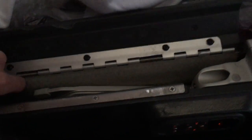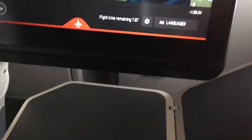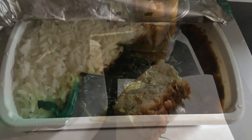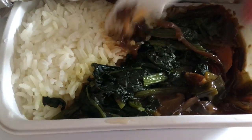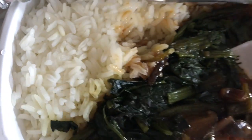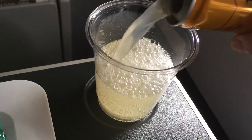Soon it's time for lunch. My choice is spicy mushroom hot pot with jasmine rice. The main dish is very delicious. For dessert, I have some very sweet mousse. As for drinks, I had some ginger beer.